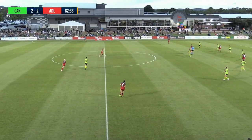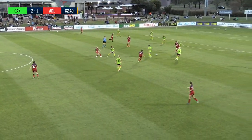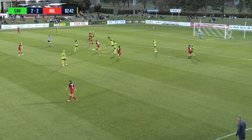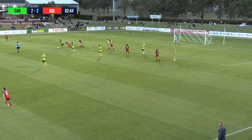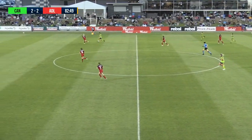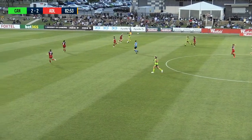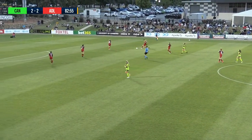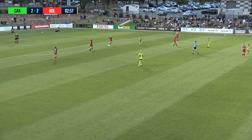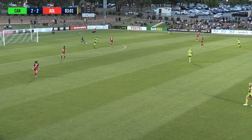McNamara. Holmes is the option in the centre circle. Plenty of red shirts ahead of her. Dorber's one of them. Allowed to take that into her stride, but Kendall Fletcher's robbed her and a chance to bring it forward. Heyman, all on her own at the moment, against 3, now 4 Adelaide defenders. Can't get past the initial defender, who was McNamara, as usual.